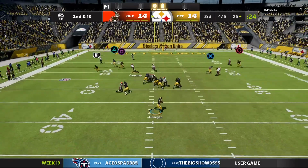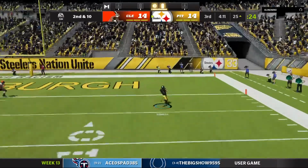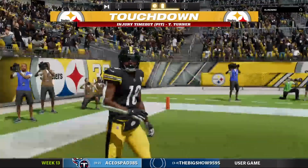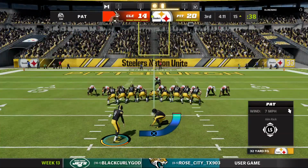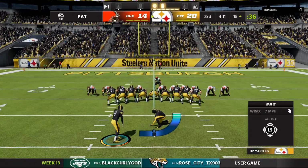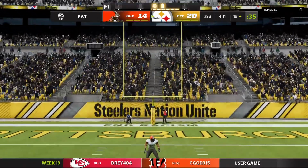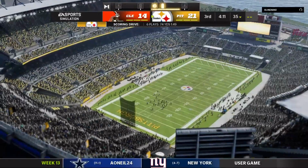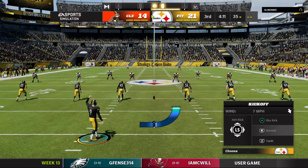And 2nd and 10, he'll look to throw again. Flush to his right. That's going to be caught. And in for the Steelers touchdown. Deontay Johnson, his 2nd touchdown on the season. And the Steelers have taken the lead as they go right down the field and score on the opening drive of the second half. Boswell good with the extra point. And the lead is now 21-14.